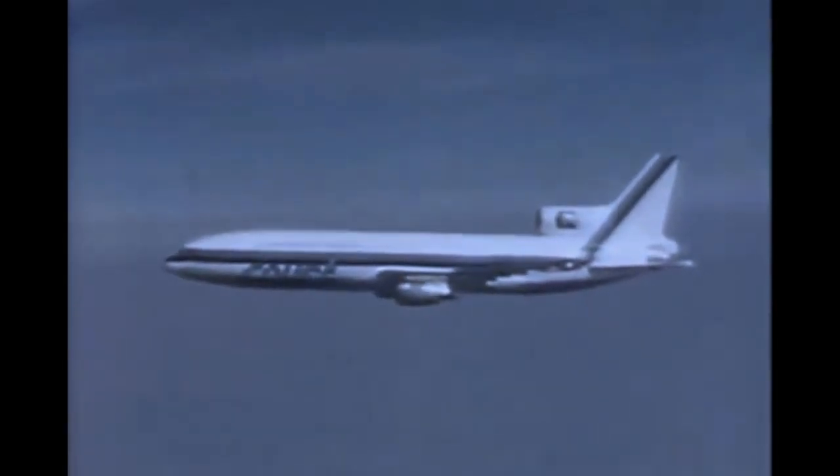The TriStar's extensive world tour to the UK, Europe, the Middle East, and Asia, totaling 65,000 miles, demonstrated the ease of operation from a variety of airports and under a wide range of conditions. These flights put the L-1011 to a good test for Courtline Airline Service, scheduled to begin in April this year.